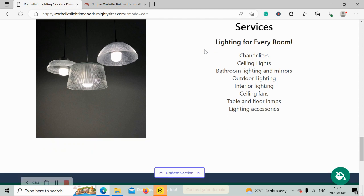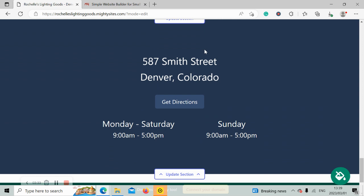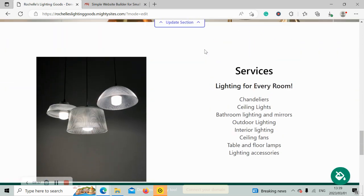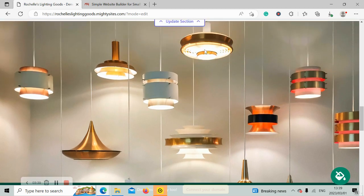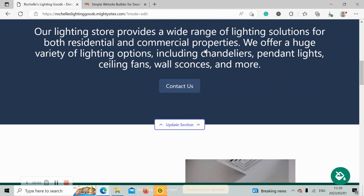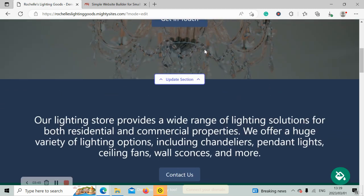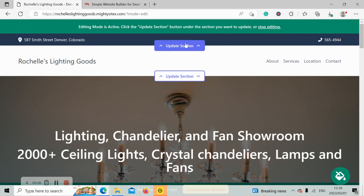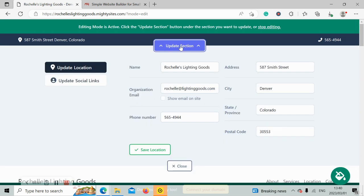You don't need to know any coding whatsoever. You don't need to be a web developer, and you certainly don't need to hire a web developer either with a huge budget. I'm going to work my way from the top to the bottom just so you can have a little bit of a look and feel of how the service works, make my way through each section. So let's get cracking. I'm now going to head to update section at the top.